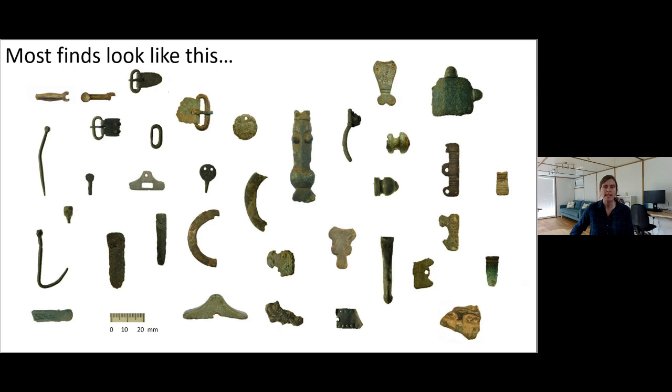High levels of fragmentation mean that some objects cannot be fully identified or closely dated, and that it is also difficult to assess accurately the incidence of repair and reuse, which appears lower than that seen nationally on objects such as brooches.